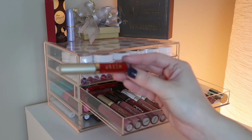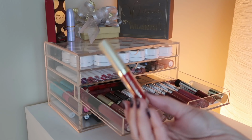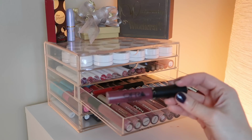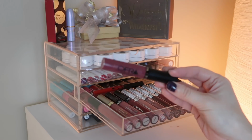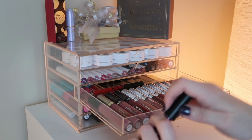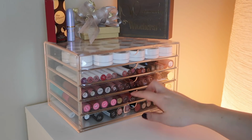So I'm gonna pull this because for some reason I feel like I didn't like this formula in this color, so I wanna pull it and try it out and make sure I like it. I'm also gonna pull the shade Manhattan. This is an Ofra liquid lipstick. This is pretty old, so I want to make sure that the formula is still good. It's a really pretty kind of dark purple color, so I'm gonna try it out and make sure it's still good. I think that's all I'm gonna pull in here.